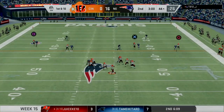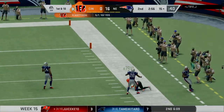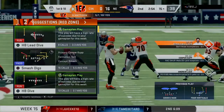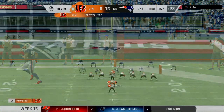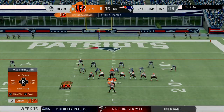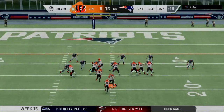Back to throw now on 1st down. Oh, he's able to outmuscle him here as he pulls it in. Let's go! Let's go! That one nearly 30 yards, 29 officially. A first chance in the red zone for the Bengals now. They've got a 1st and 10 at the 15.